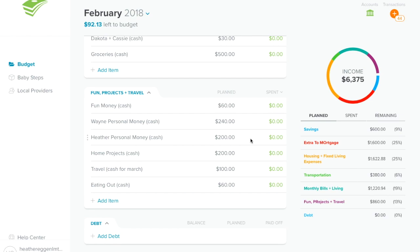Travel, cash for March. So we're not really doing any traveling in February. We might go see my grandma. She's like 3 hours away, but we're trying to figure out a date that will work for that. But in March, we are going to the SMART conference that is in Seattle. I think that's March 7th. So we're going there. That ticket and the hotel stay has already been paid for.